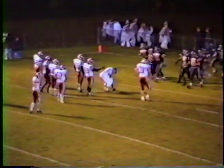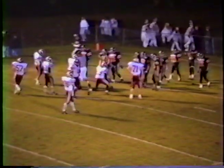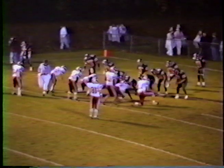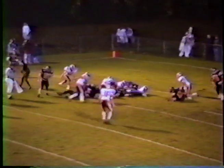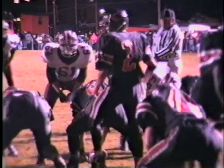It's now finally stopped at 2:32. The Wildcats on top, 18-12. They have the ball at around the 1 or 2-yard line. It's hard to tell from our angle. I formation. Herrell sneaks the ball forward for not a lot, a yard or two.